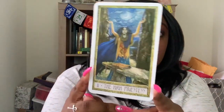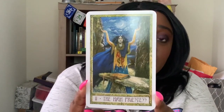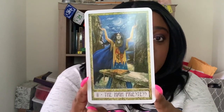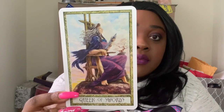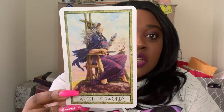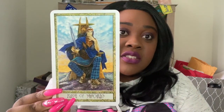Also, I do find that this deck is a copy of the Rider-Waite. It shares a lot of the same symbolism. I also feel like people whose intuitive ability is naturally developed would also have a really good time with this deck as well. It's also, you know, a little different aesthetically. Some people may appreciate it, so I figured I'd pull it out. But I do think it's a very good beginner's tarot deck.